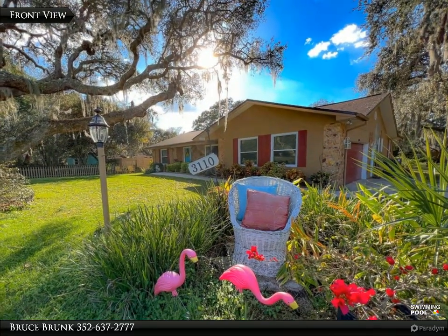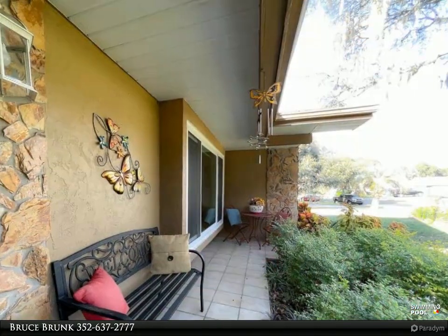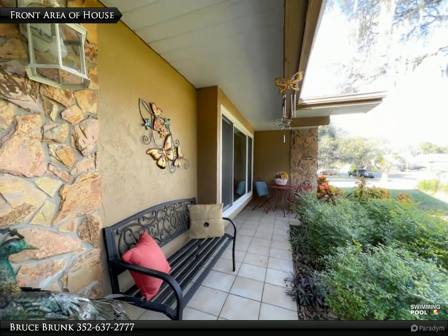There are 3 additional spacious bedrooms, all having double closets, 2 more bathrooms, plus a 16x6 laundry room with utility closet and storage closets galore.